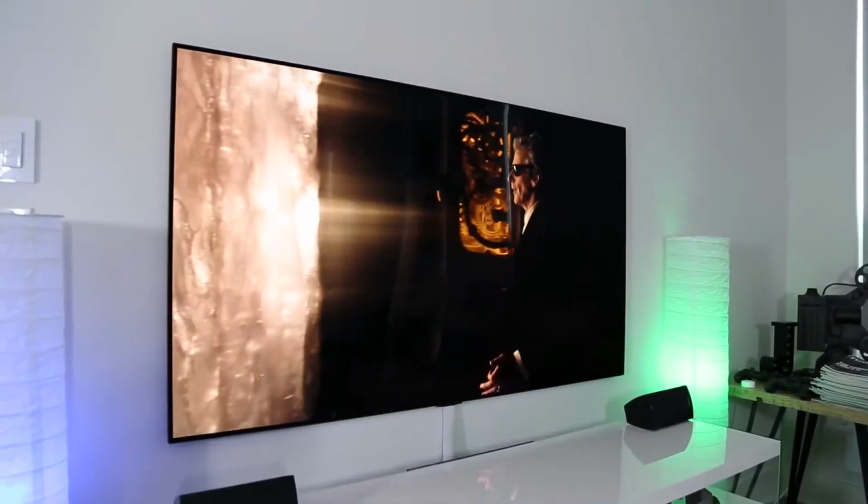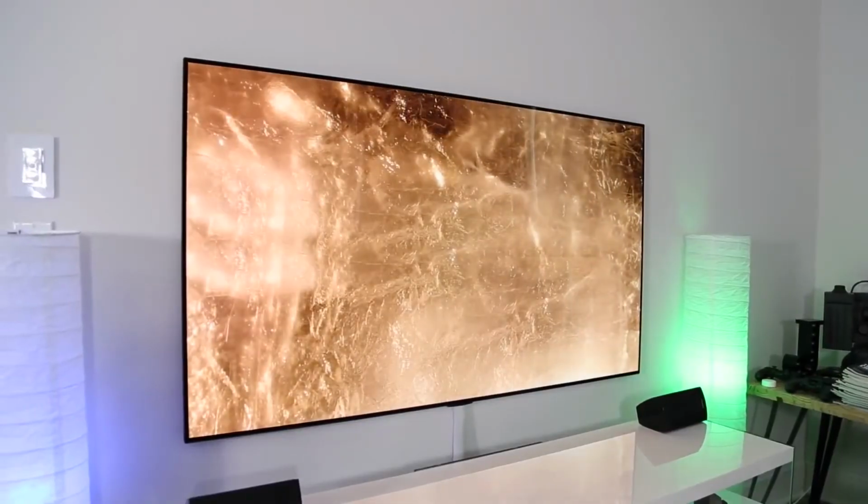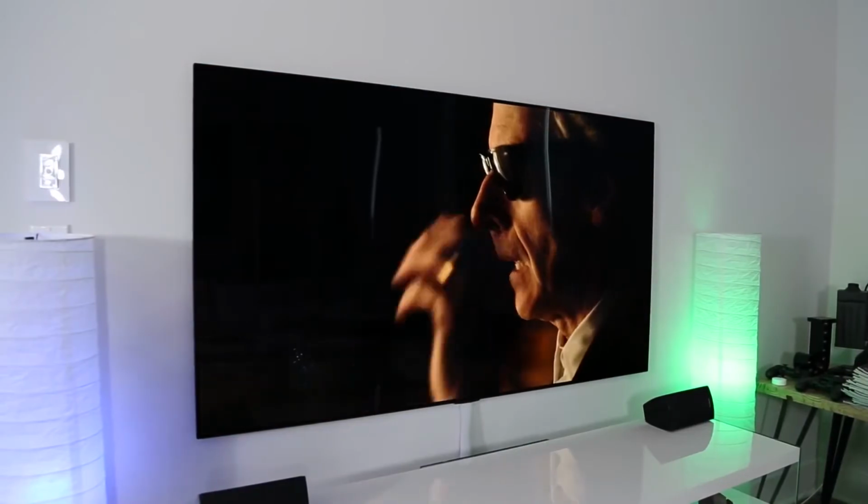The good news is that once you've got it set up, you'll have a TV that protrudes just 5mm from the wall and looks gorgeous because all of the inputs have been moved to the back of the screen and there's literally nothing there to distract you from the TV.